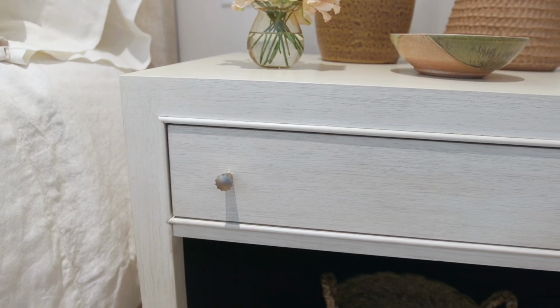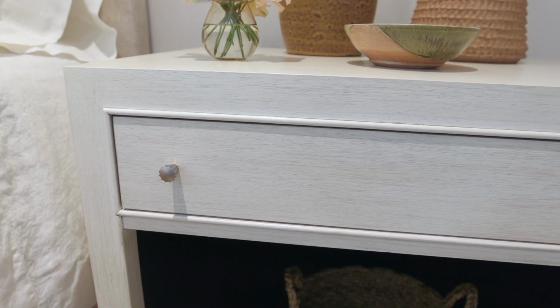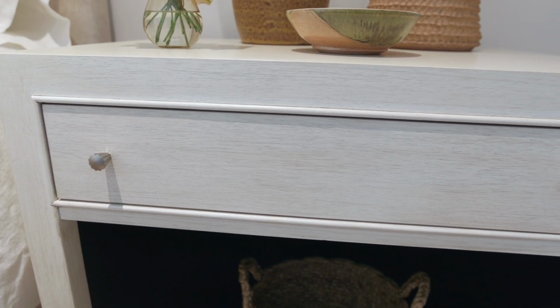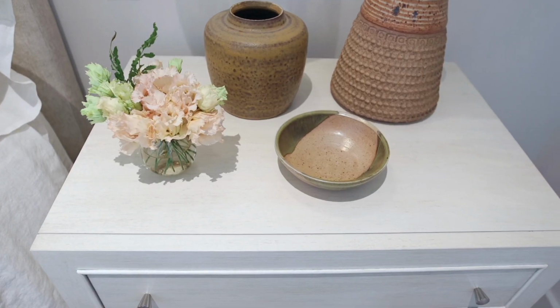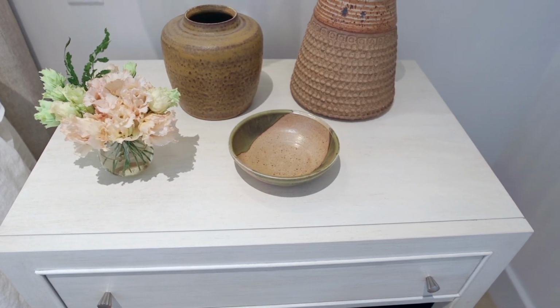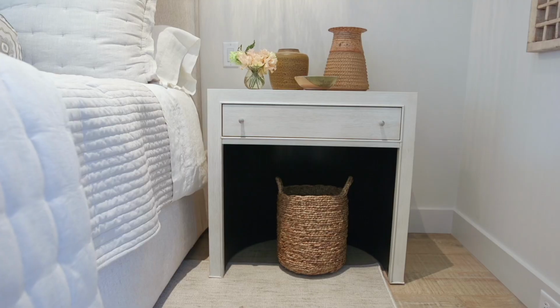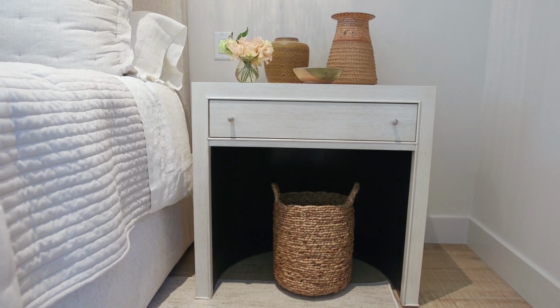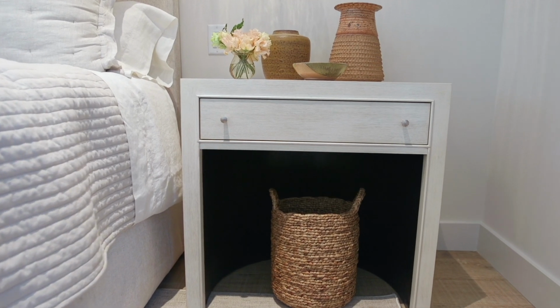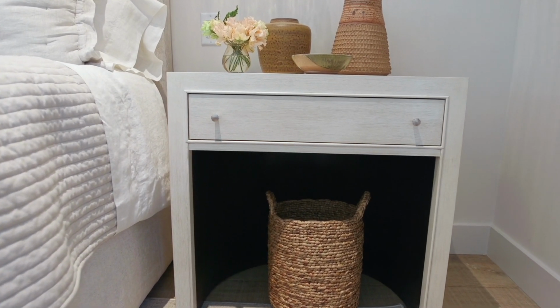The Atlantic side table I love because it's available in 2 tones of finish. You can do one finish on the inside, another finish on the outside. You can pick any Benjamin Moore color that you want or any finish, so it's completely customizable. And it has the little rounded area underneath where you can tuck a basket or a magazine rack. You've got one drawer. It's just a super great nightstand.